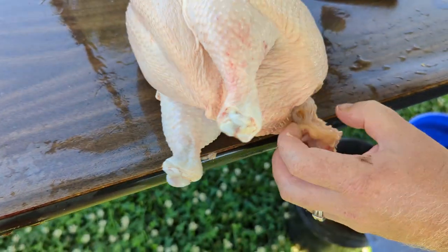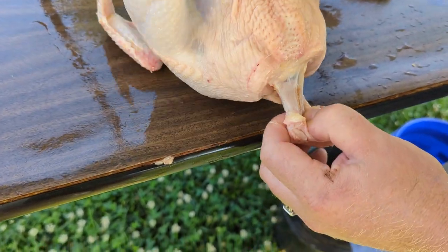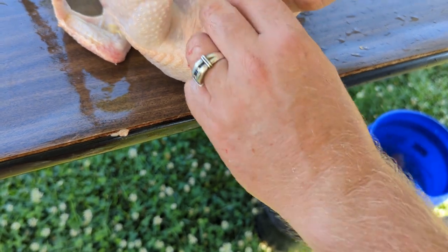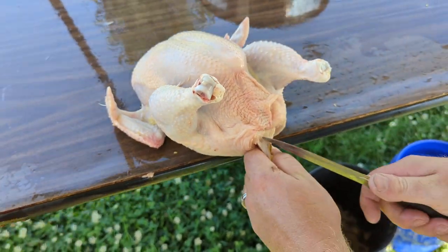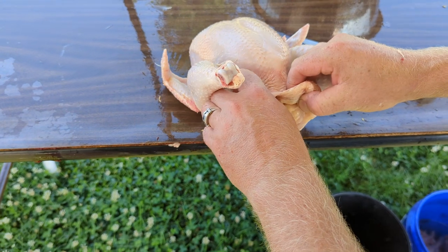I kind of keep that together. I want to try, see, I poked a little bit there. Usually poop comes out if you poke it, so you want to avoid poking it. So it takes a little practice, and then we're going to make an incision right here. And open this cavity.